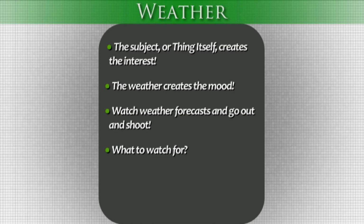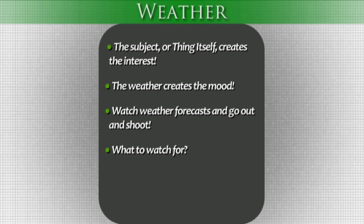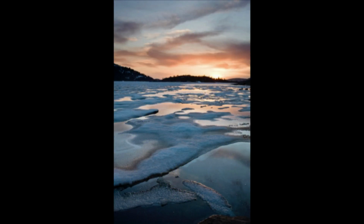So the weather. The subject creates the interest, but the weather creates the mood. So the weather is so important for creating the image. Some of the things that we'll talk about and what to look for: the wind and the movement, the light and clouds, arriving before a clearing storm.